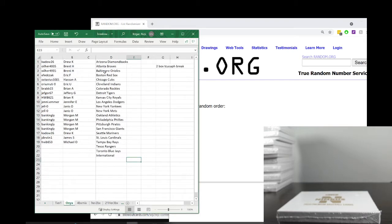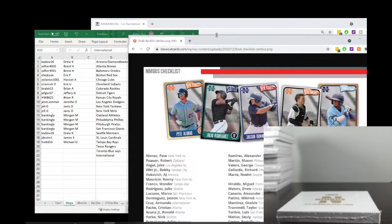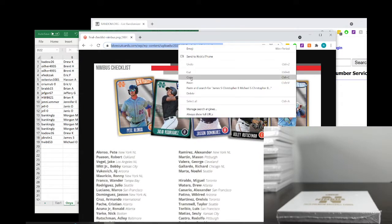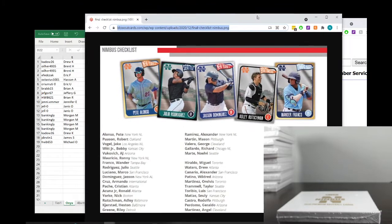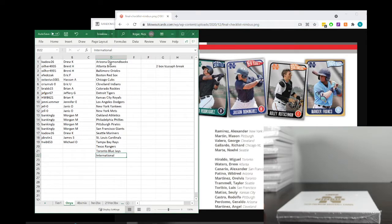To count the teams up, there are a total of 22 teams, including international, which are right here. And we'll be using the checklist, which is actually posted onto Blowout Cards. If anyone wants that checklist, we will post it into the chat so you guys can follow along. It has all the cards in number order. There's always some other ones, but those teams are all listed right here.